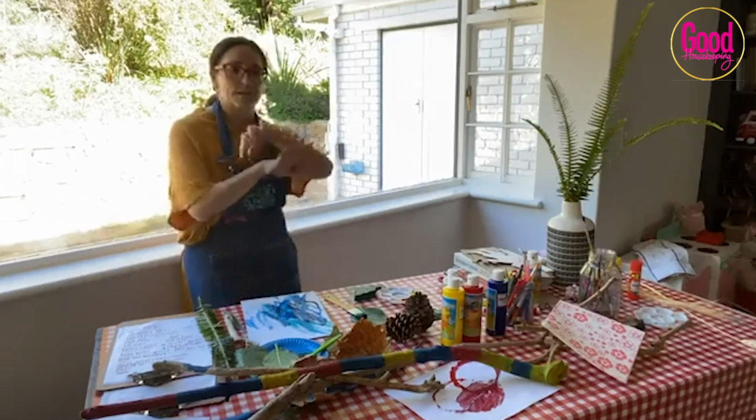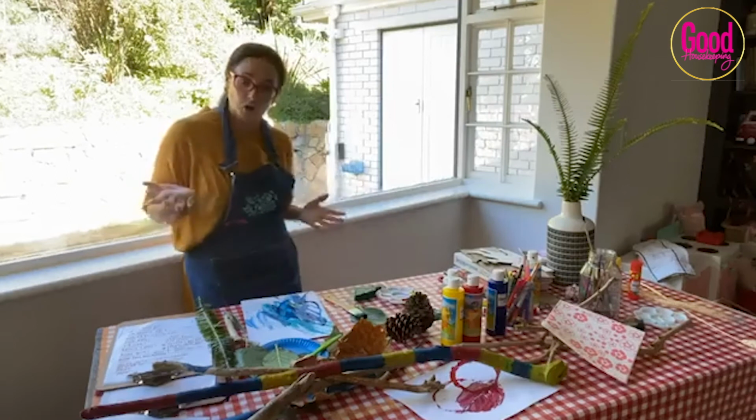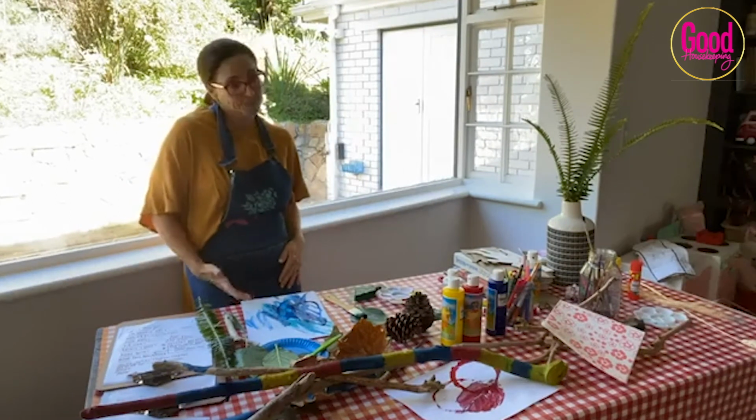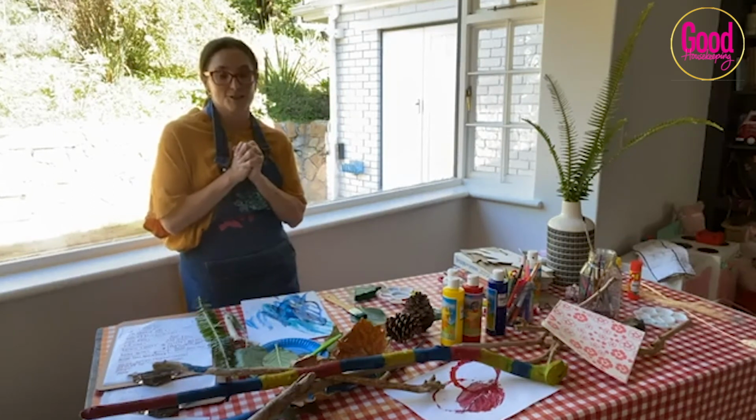So yeah, guys, maybe this afternoon, go and collect some stuff, look around the house for some cardboard, some stencils, or such cool things to do with your kids. You can stencil, you can make cardboard ornaments for Easter. And on Wednesday, we're going to be talking about crafting with colour and things to do.